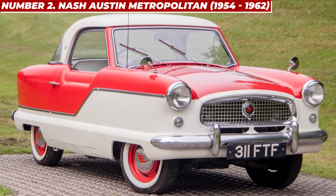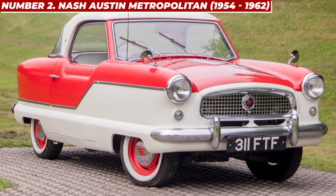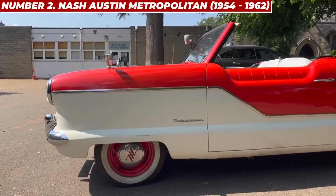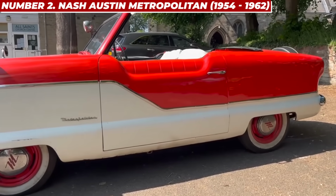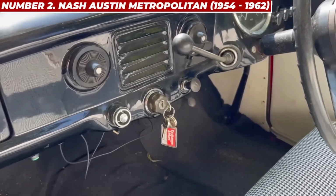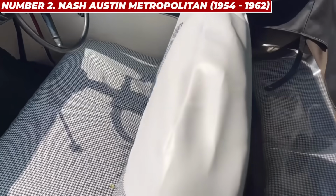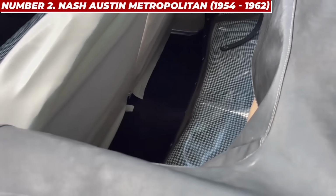Number 2. Nash Austin Metropolitan, 1954 to 1962. Our runner-up is a transatlantic oddity that pleased neither American nor British drivers. The Nash Metropolitan, later sold as the Austin Metropolitan, was designed in America but built in England, creating a vehicle with conflicting design philosophies and poor execution of both.